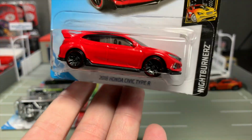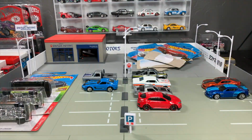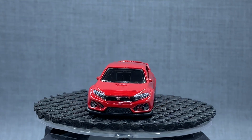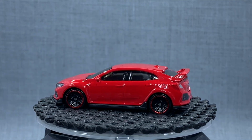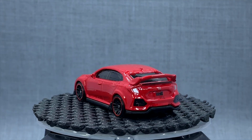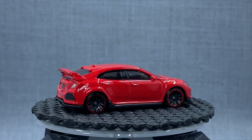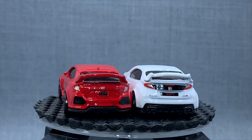And now a nice plain stock red version of the newest Honda Civic Type R. Ryo Sada designed this one as well. He's the Honda nut of the design team. Not that only Ryo does it, but Ryo likes to put the side mirrors on when he can. He can't always do it, but he likes to do it. And you can see that he did a really nice job.